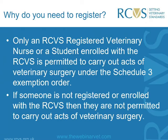In some circumstances, permission has been given in the form of temporary student enrolment or a period of supervised adaptation, and we're going to cover both of those areas later on.